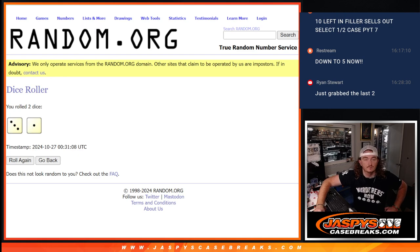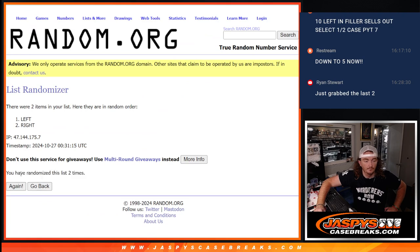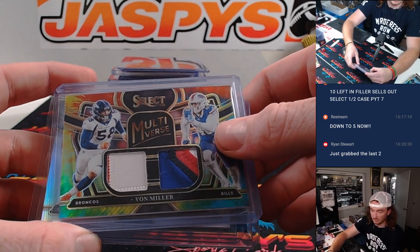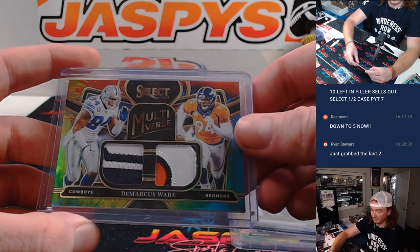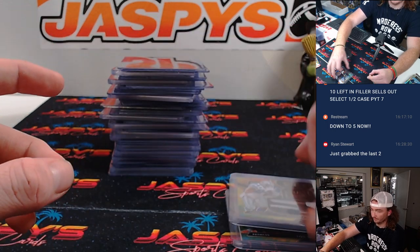3-1, 4 times. 1, 2, 3. 3-1 for 4. Fourth time. Left side. So Denver will be getting the Von Miller here. Denver and Adam. Chicago Bears will be getting the David Montgomery and Charles. And the Dallas Cowboys will be getting the DeMarcus Ware and Gabriel.